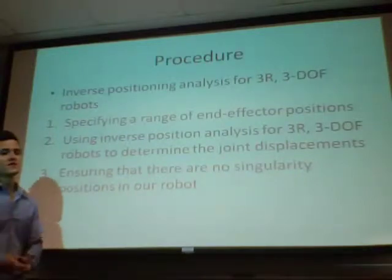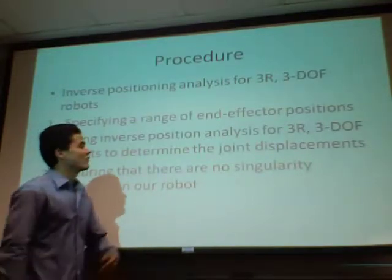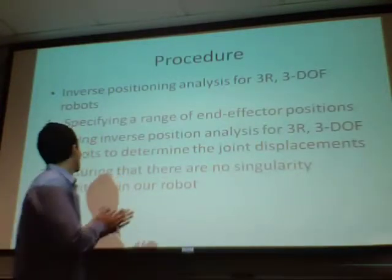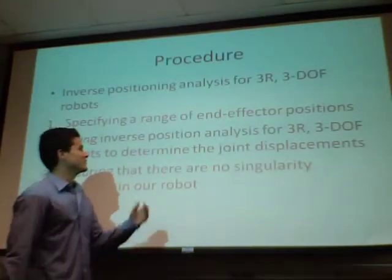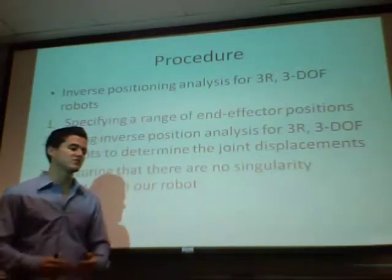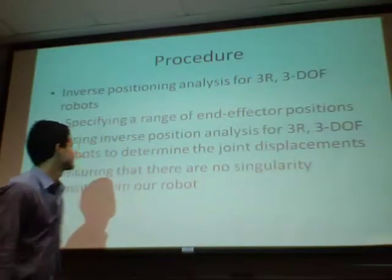In this project, we went through inverse position analysis for a 3-revolute, 3 degree of freedom robot. We specified a range of end effector positions which we wanted the shovel to travel through as it excavated. Using inverse position analysis, we determined the joint displacements. We also had to ensure that there were no singularity positions in our calculations, which would be accounted for by two links having an angle between them of 180 or 0 degrees.